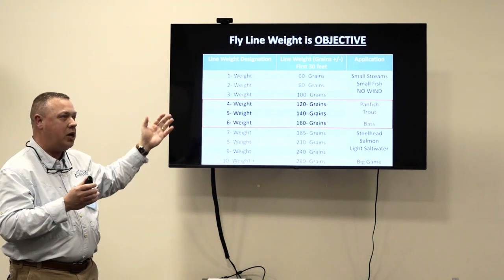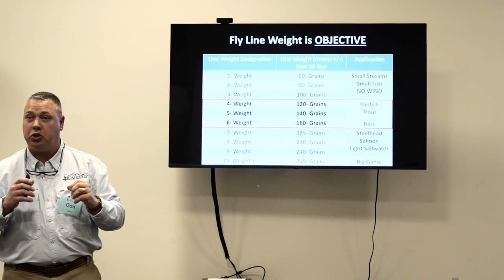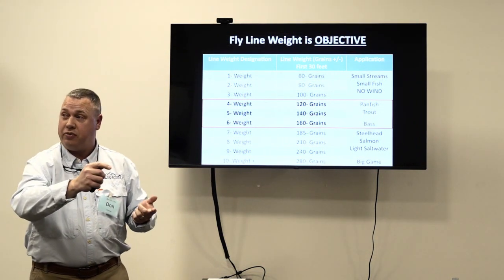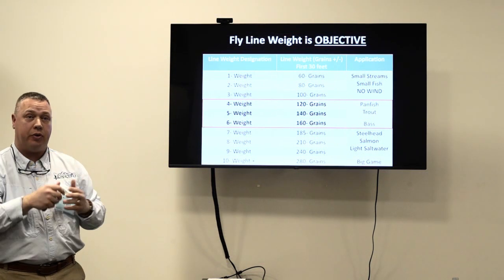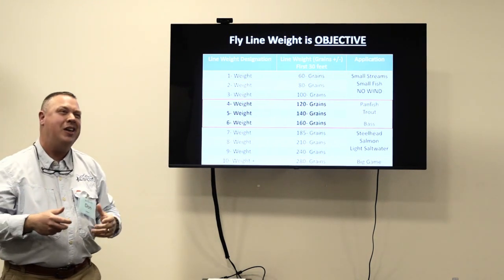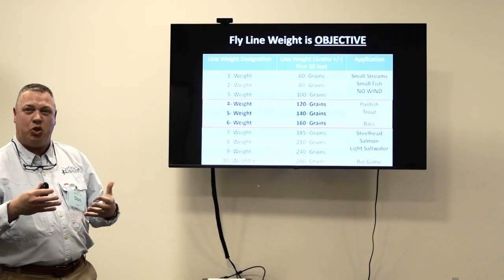A 4 weight is going to give you more delicacy for really spooky trout or special conditions. A 6 weight is going to allow you to cast bigger flies or cast further distances because it has more mass. The line is heavier, you can throw it further. But the 5 weight sits in the middle and it's the good compromise. And if you're only going to own one rod, it's probably going to be a 5 weight. Although if you like bass fishing, I would probably recommend a 6 weight instead. It gives you a little more versatility.